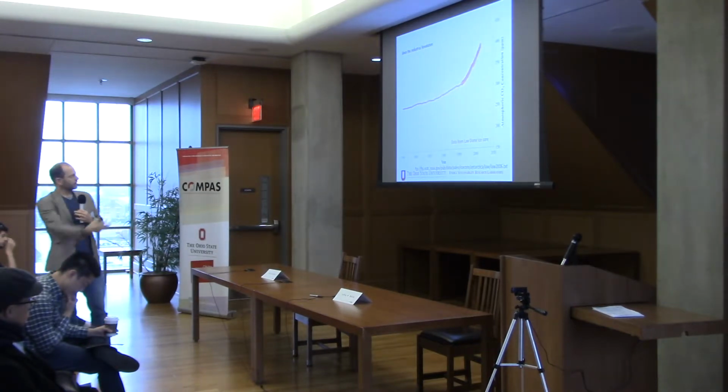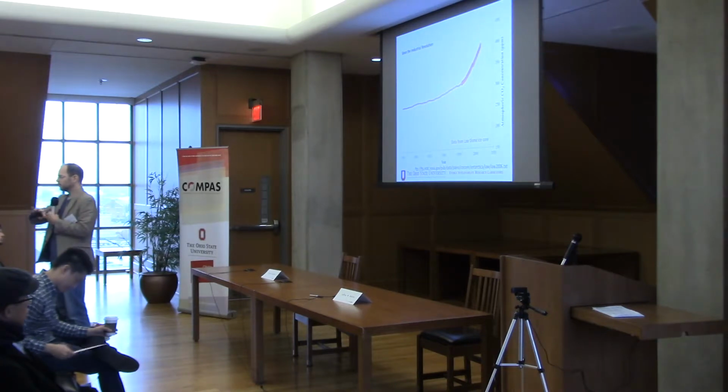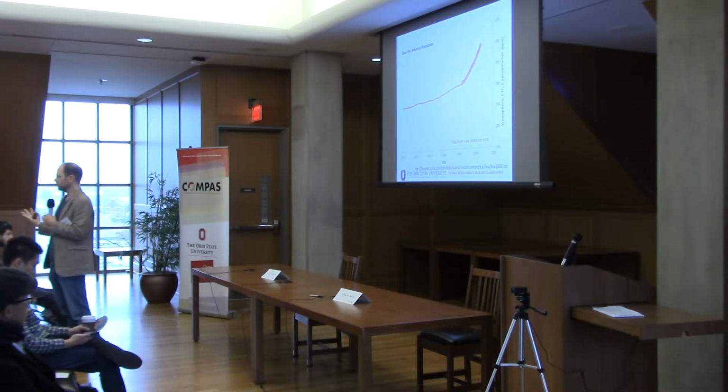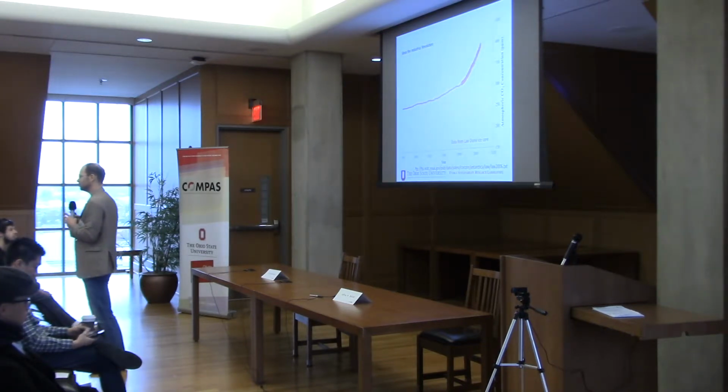We go back to the start of the Industrial Revolution. These are the concentrations of CO2 in the atmosphere. They do this by pulling ice cores, and in fact, we have the Byrd Polar Center. Anybody familiar with the Byrd Polar Center? Anybody want to be familiar with the Byrd Polar Center? You should become familiar with the Byrd Polar Center. It's like the eminent place for ice cores.